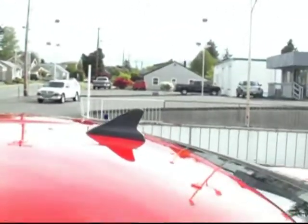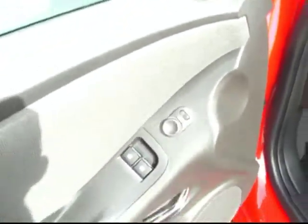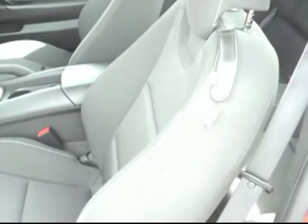We have a remote keyless entry access putting into the trunk space. Really like the chrome accents on the taillights. And you can see an antenna up here that's for the XM satellite radio, as well as the integrated cell phone that comes with the OnStar system. Looking around inside, we've got the power windows, power locks, power mirrors. There's the 2+2 4-passenger seating, kind of a classic muscle car setup.